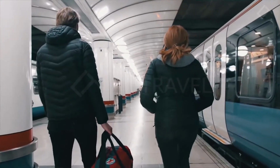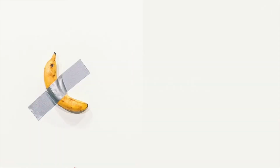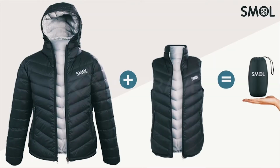SMOL keeps you warm, makes you look great, and packs super small, so it's a no-brainer. Be ready for your next adventure. Get SMOL.